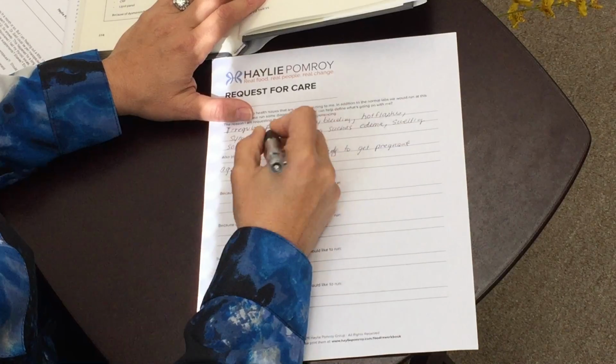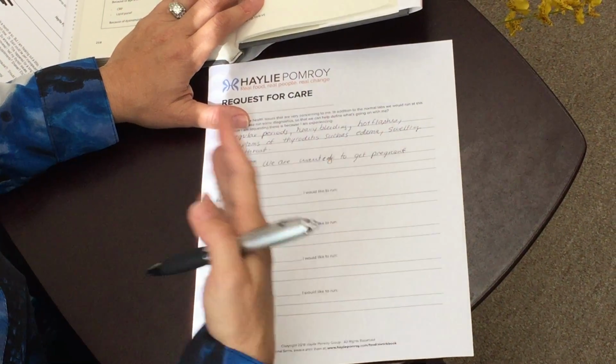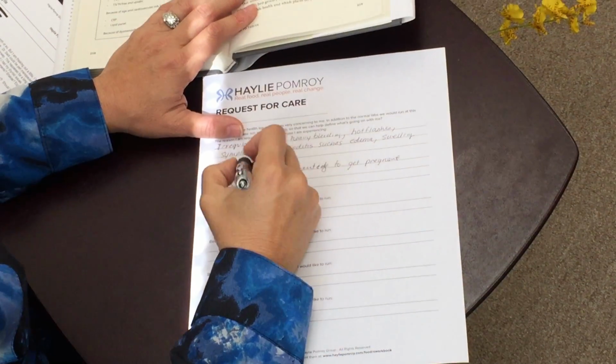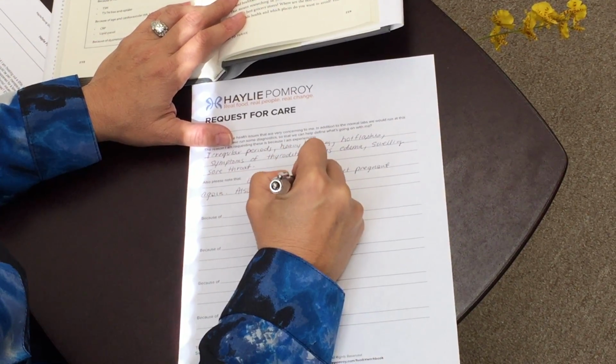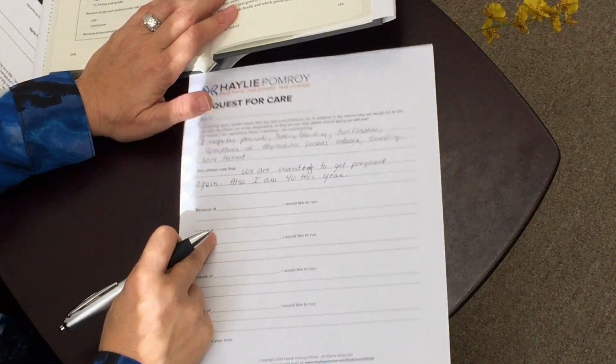Also, something notable is that she is 40 years old this year, and that's notable from a fertility perspective, but docs don't always have the time to look at that, so you always want to state something that's notable, that they're going to go, oh, that's interesting. Also, I am 40 this year. And this will be exactly what she walks into her doctor's office with.